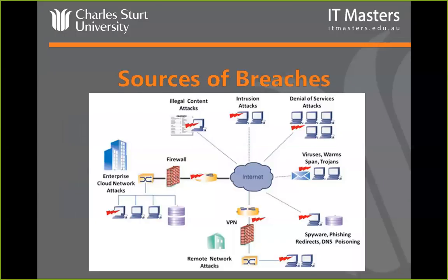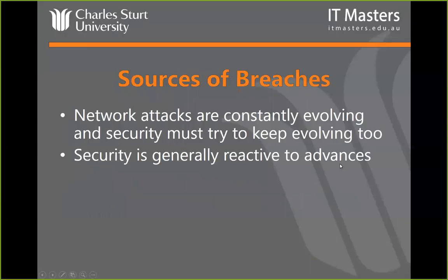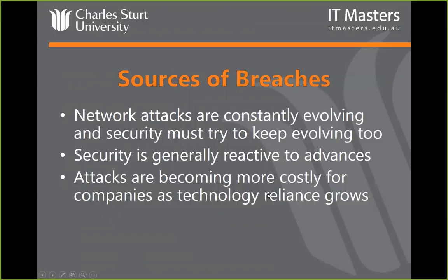A lot of attacks can come from the inside as well, and often they're harder to, first of all, even notice that they're going on, but they're also harder to defend against because there's that implicit level of trust on the inside of your network where people are expected to be able to have access to these resources and facilities, and if they do the wrong thing with them, then that can become more difficult to track. And so potentially internal attacks can be more devastating than external. Network attacks are constantly evolving, and we've got to keep our security up to date and agile in order to be able to deflect those attacks.